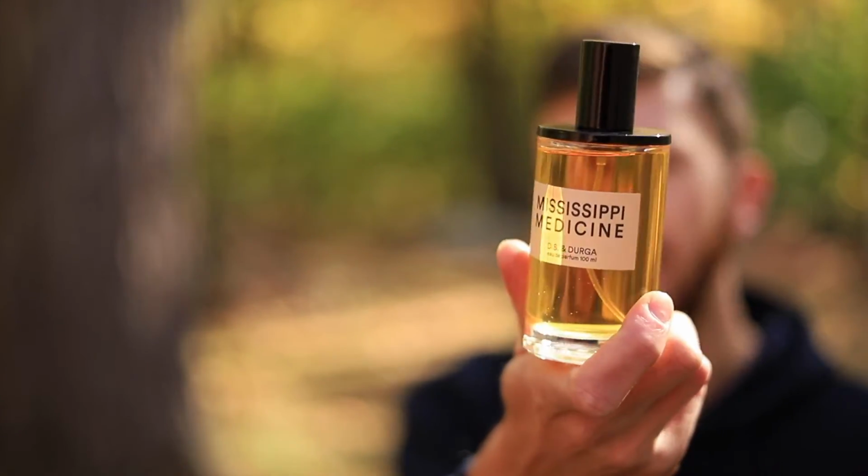So to go ahead and start to wrap this one up, my final thoughts on Mississippi Medicine by DS and Durga. I love it, and I'm glad that I was finally able to dive into the house. I was really between a few of them. I was between this one, Cowboy Grass, and Burning Barbershop. Those were the three that I was really looking at. Again, the names are so cool. Cowboy Grass, that's another thing that would resonate with me personally, of just being out in fields and in nature itself. Burning Barbershop obviously is going to be a fougere, I would imagine, and that's something I'm very much into as well. I'm glad I chose this one, but I do want to try some others from the house.